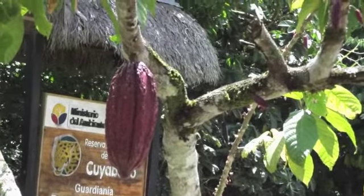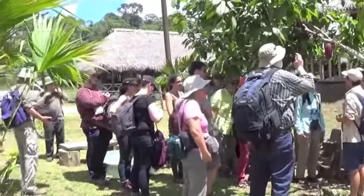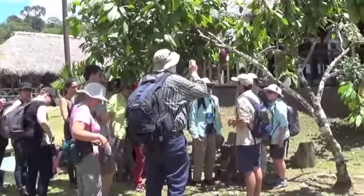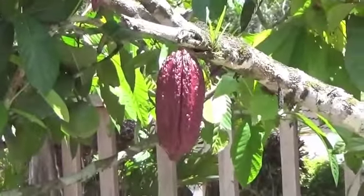Before you get there, we did some exploring of this plant around the mouth of the river. This is cacao. It's used to make coffee and chocolate. Chocolate is one of the main exports of Ecuador along with coffee, and also roses and some other types of plant material.